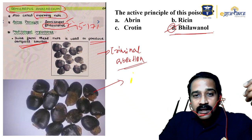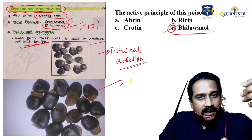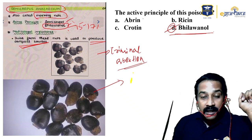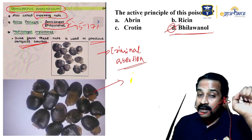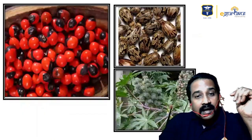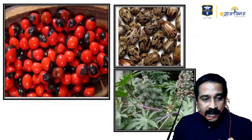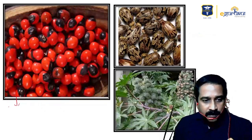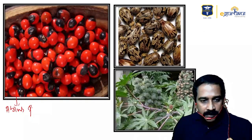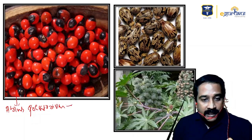So for illegal criminal abortions, the juice of semicarpus is used. Now, if you look into the other options, abrin and ricin, again, very important questions for us. Let's discuss that. Abrin is obtained from Abrus precatorius. So this is Abrus precatorius, from which the active principle is abrin.